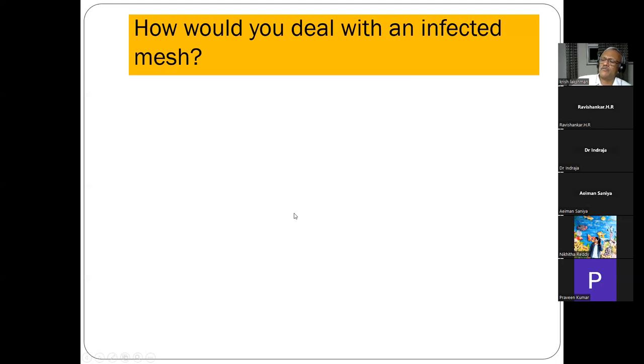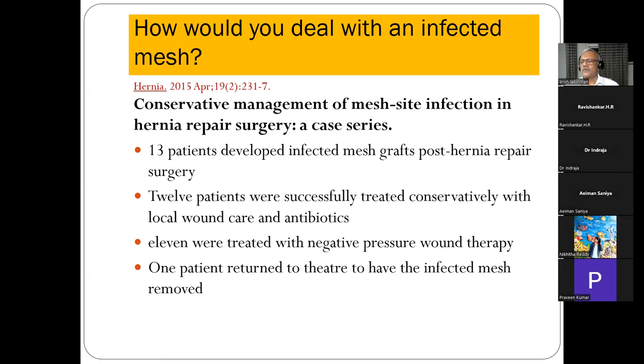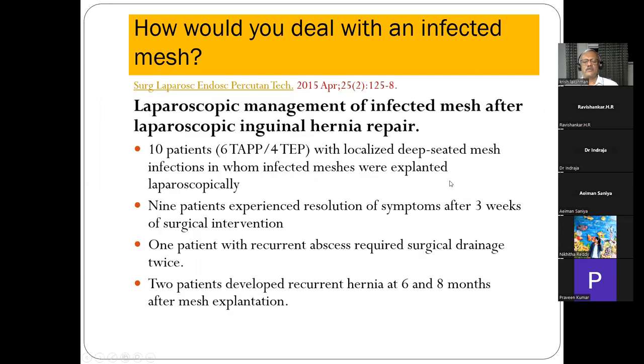How long would you give the antibiotics for? So 3 to 4 weeks. Correct. And what is the kind of salvage rate that you can expect? 50 to 60. Correct. You can salvage about 60 to 70% of these meshes. So every single infected mesh need not be removed. When you have an open wound, you can either dress it with the conventional method or even use a negative pressure wound therapy. Among 13 patients in this particular study, only one patient needed to have his mesh removed.